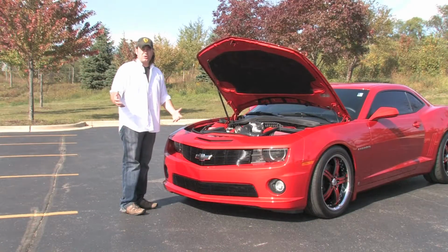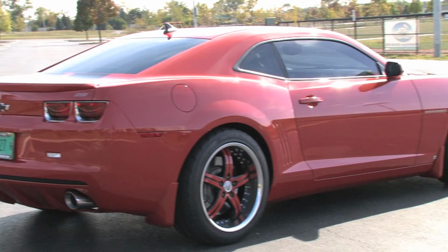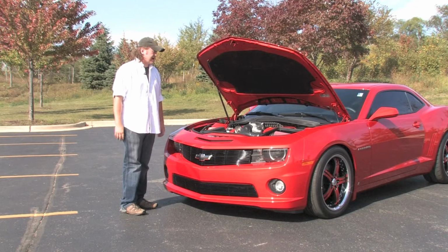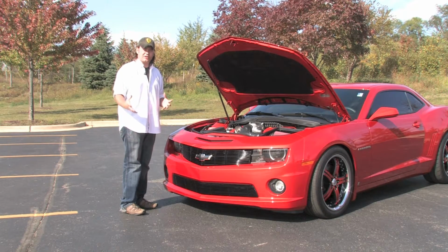But again, this car really was built to be a no-compromise daily driver with over 700 horsepower. When it was dynoed, it was 634 at the rear wheels, 563 foot-pounds of torque. That translates to roughly 720 horsepower at the crank. That's an unbelievable amount of power. But when you take that power and put it in a car that you really could use every single day, that's really what makes this car so incredibly unique.